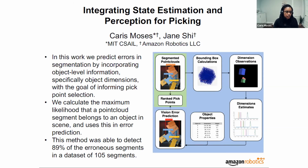I focused on segmentation in clutter specifically, and these errors occur due to the huge state space that the model is expected to make predictions over. The ways that objects fall in relation to each other is very complex, and the context states that are created are very high dimensional.